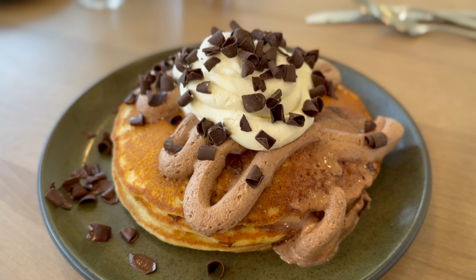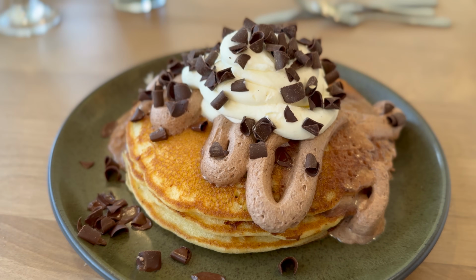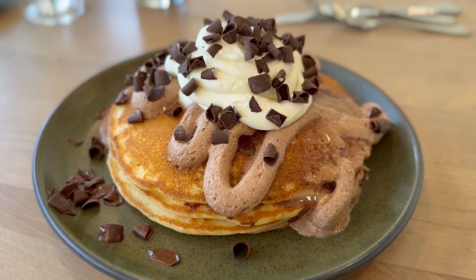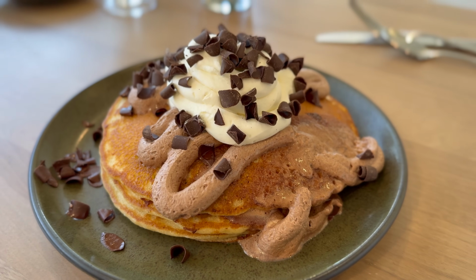So the ganache is not overly sweet, which I really appreciate. You can actually taste the chocolate. It's not just sugary. It's a very chocolatey ganache, not overly sweet, but the sweetness of the whipped cream and those little chocolate curls on top really give it that nice flavor.